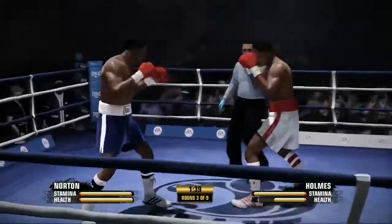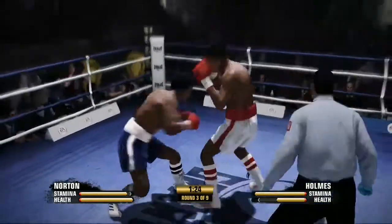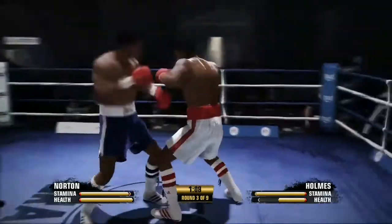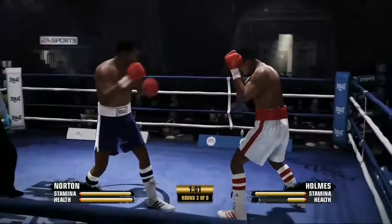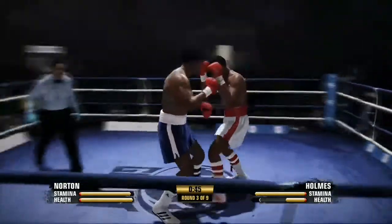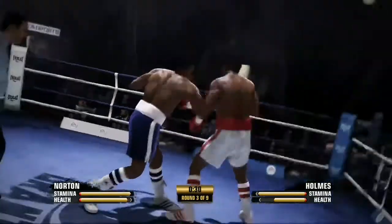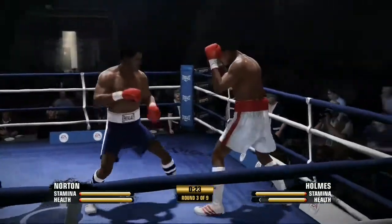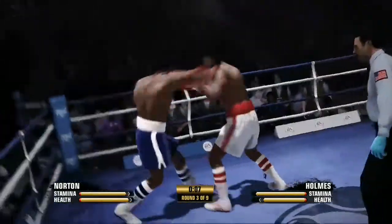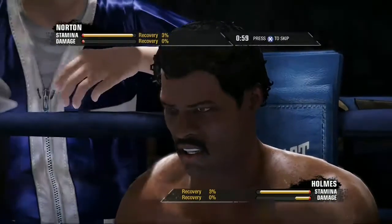That's a stinging right hand by Norton. And now he's targeting upstairs. Norton's hitting the mark right now. How precise was he there with that 3-punch combo? Little head knocking with that right hand. Took a shot, now he gives a left. And that's the end of round 3.